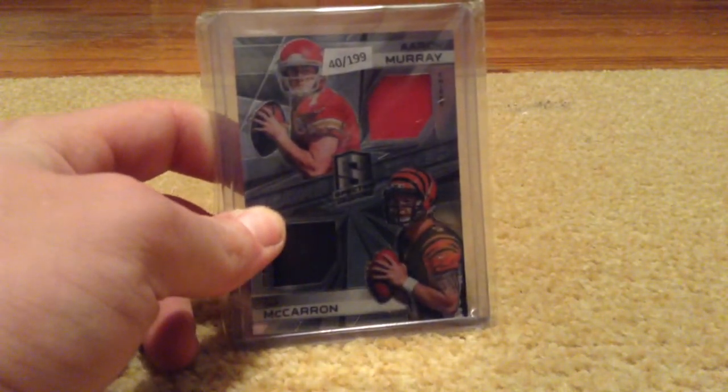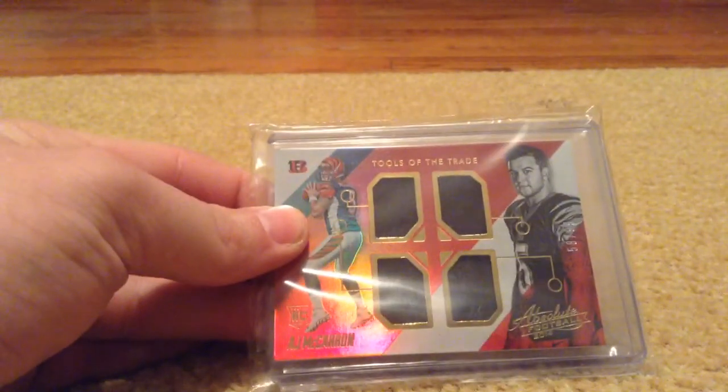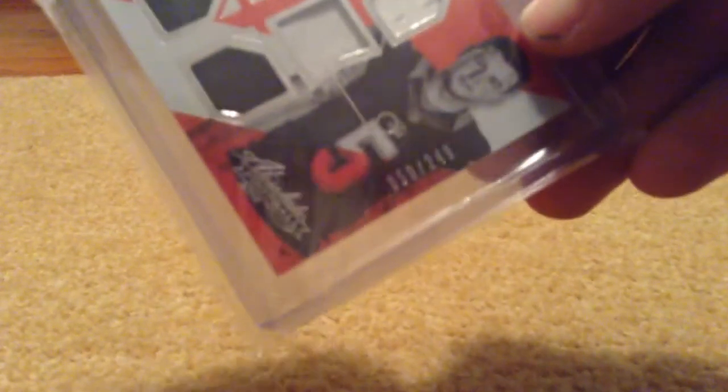2014 Spectra, dual jersey, Murray McCarron, numbered 40 out of 199. 2014 Absolute, Tools of the Trade, four-piece jersey card, numbered 58 out of 99. And also the six-way, numbered 50 out of 249.